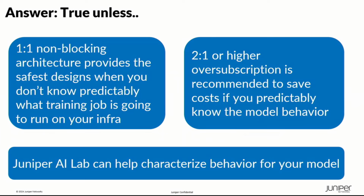The reason for that is most of our customers don't know what their researchers are going to be running, let alone today, 1 year down in the future. If you're a cloud customer, you have no idea what your customers are going to be running at all. Even if you're an internal IT shop, you may not have predictability into what your researchers, your data scientists, your various business units are going to be running. If you have no visibility into what your model characteristics are and they change on a periodic basis, Juniper validated designs will recommend that you go with a 1:1 non-blocking architecture. Simply, it gives you the safest solution out there.